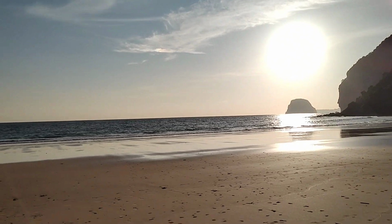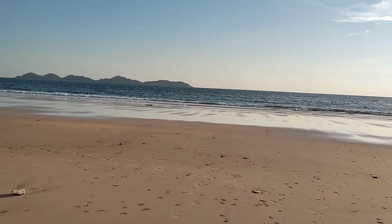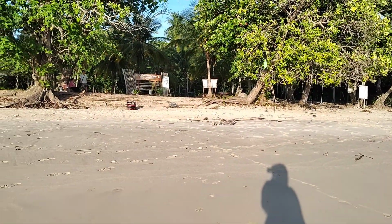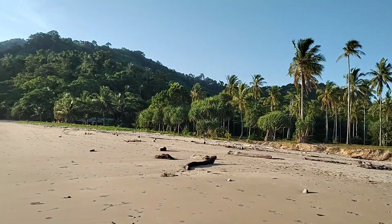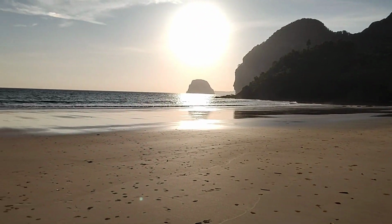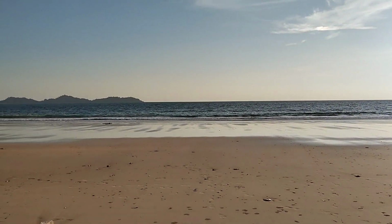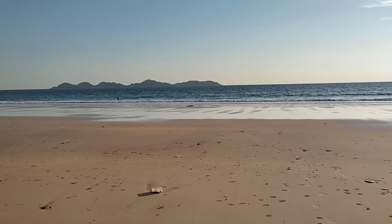Directly we are on the beach. I just took a dip, you just saw, it was amazing. And this is Koh Mook recreational forest even. So check out the beautiful, amazing view. This is the other side of Koh Mook. In the morning we had just seen Sivalay beach, and now we are seeing Haad Farang.